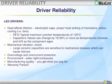Now, let's talk about drivers, because this obviously is the weak link. I've been stressing how the lumen depreciation of LEDs is much less than what we had anticipated. Even the very conservative members of the industry did not expect this type of very slow depreciation. So the weak links are the driver and, in some cases, the controls, which is not usually what we expect. Usually we're expecting it to be the lamp.